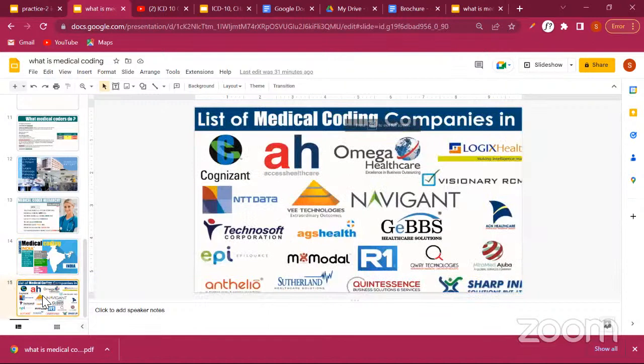And then you have the list of these companies. You have Navigant, you have Omega, you have GeBBS, and then these are the various companies. Technosoft is there, Cognizant is there. Once you take the training, after the training, you can join any of these companies. And then the company also trains you in a particular way, because that is what is called platform training.